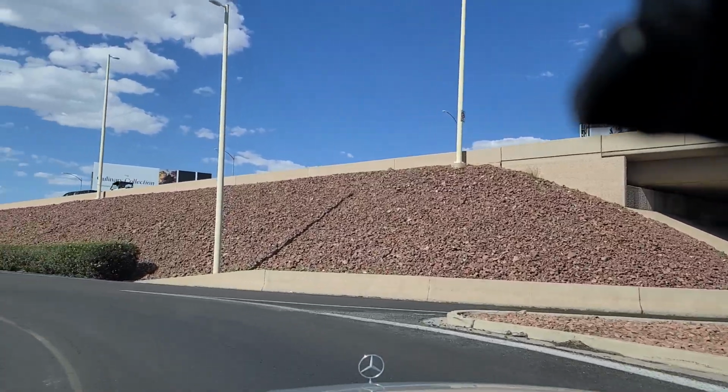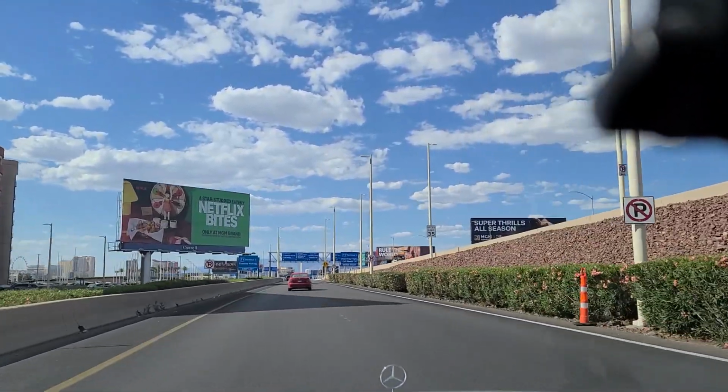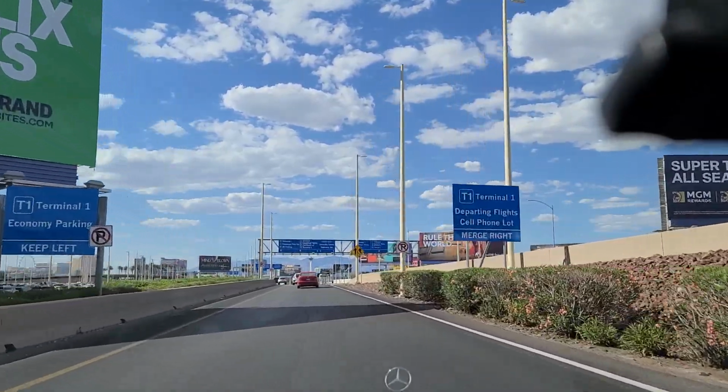So we're going to turn back. I'm going to try and get into the departing flights section here, so I can show you guys that too. So that was the arriving flights for your passenger pickup.